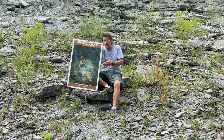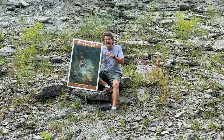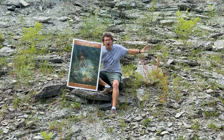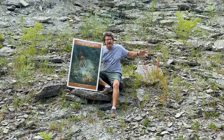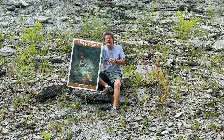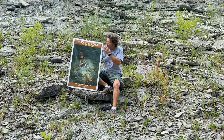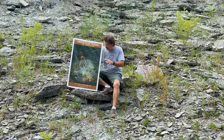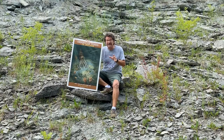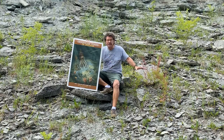The hill I'm sitting on has rocks that are from the Ordovician period. Now the Ordovician period is found here in Indiana and all the way across the ocean in Wales. In fact, that's where it got its name by a geologist in the 1800s who named it for an ancient Welsh tribe called the Ordovice. And so the Ordovician is a very old period of rocks, in fact, almost 500 million years old. And you can find beautiful sea creatures here.